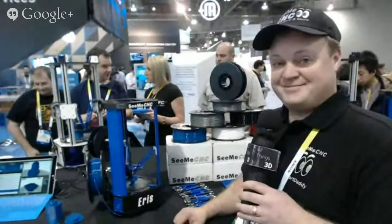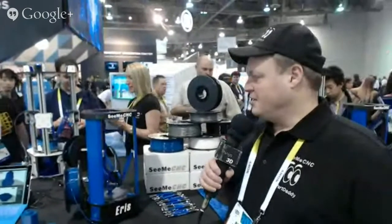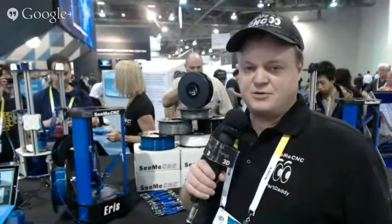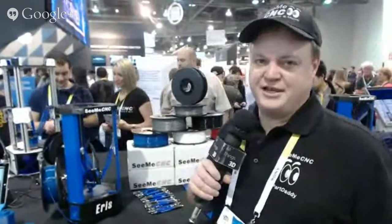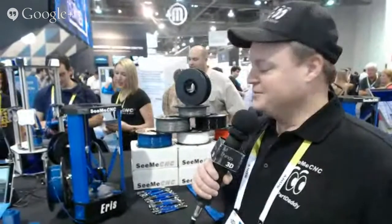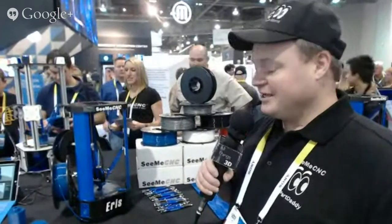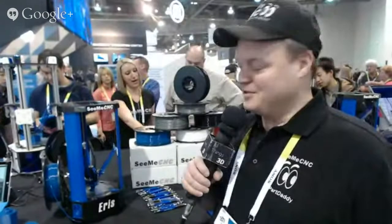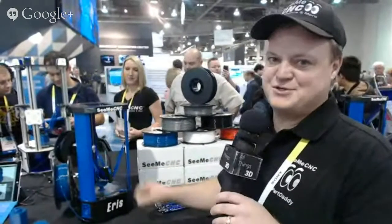So what is the accuracy? The accuracy of this will be much like our other printers. It's 100 micron. We're printing at 200 micron layers, so 0.2 millimeters. It's going to be a fun little printer. We expect to sell quite a few of them and get people started with 3D printing with this machine.